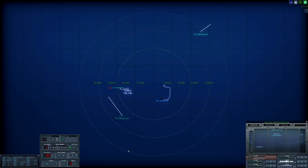Con, sonar, switching to active search. First ping. Con, dive at 800 feet. Nothing. Absolutely nothing. Con, sonar, switching to passive search. We're alone.